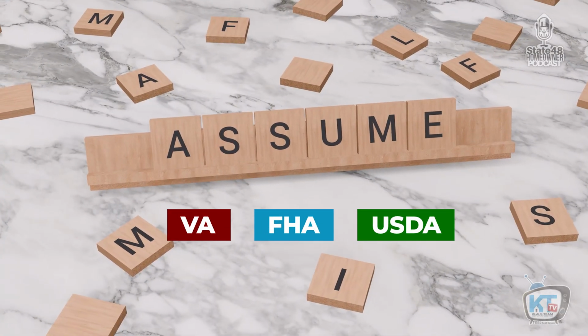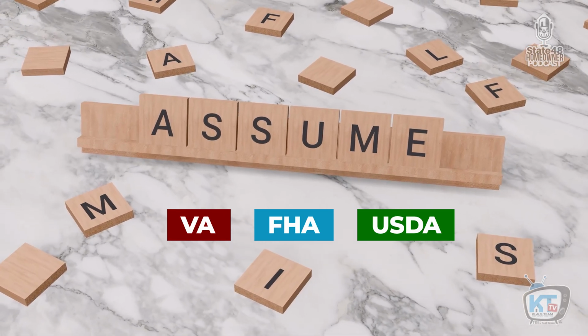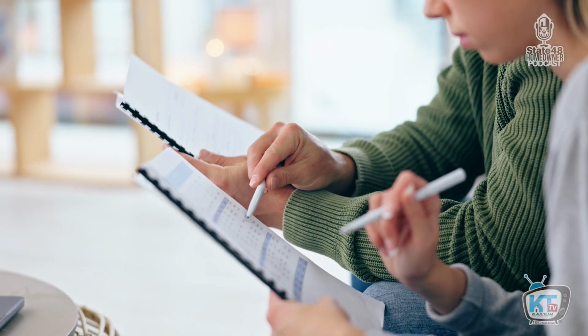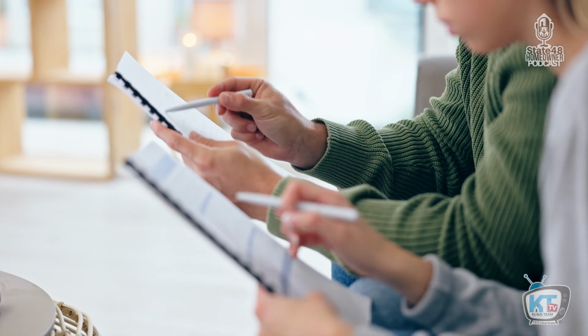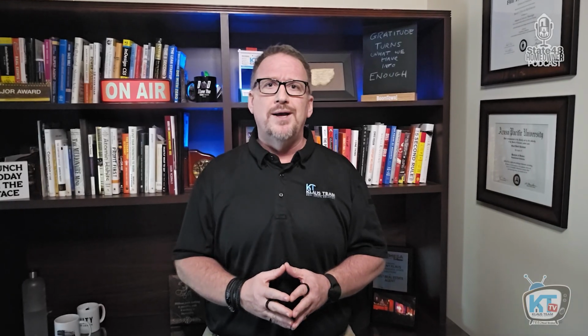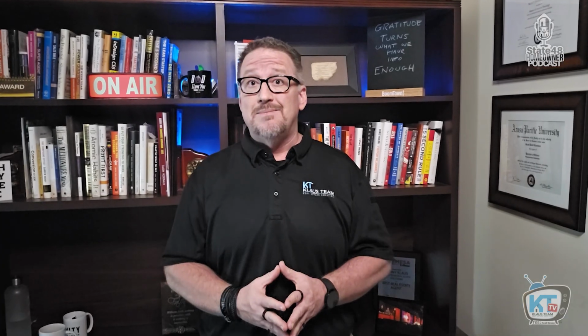Certain loan types, specifically VA, FHA, and USDA loans, are assumable, meaning the loan can transfer from one qualified buyer to another. The rate, the monthly payment, the remaining loan term, the amortization table, all of that stuff stays the same. So if the seller locked in at a rate of like 2.25 back in 2020, and today's rates are like 6.5, you can see the appeal.